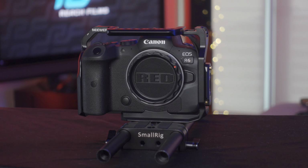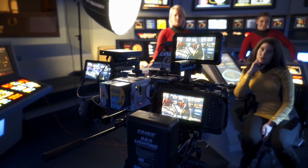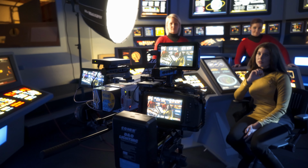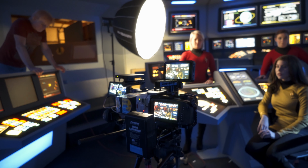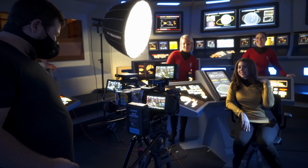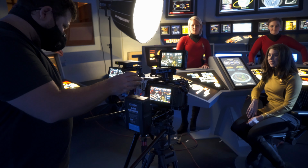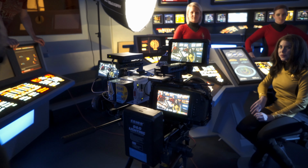That was part of the reason that I picked it up, because compared to the R5 and R5C, a lot of those higher-end video features I have on the RED Komodo, and I like the raw video codec on the RED Komodo a lot better, so that pretty much took the R5 and the R5C out of the gate. Also, with the chip shortage, getting the R5C is a little bit harder right now. I noticed getting the Canon R6 and the R5 seemed to be easier than a lot of the other camera options out there.